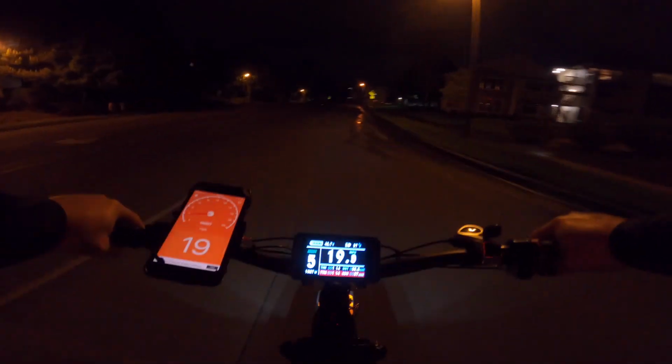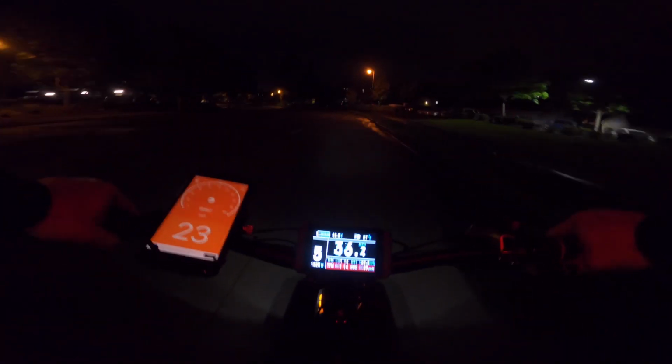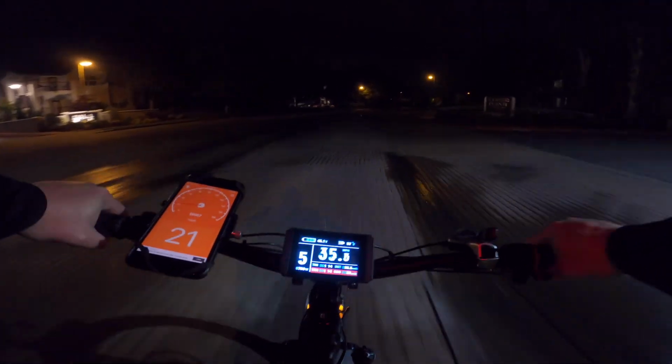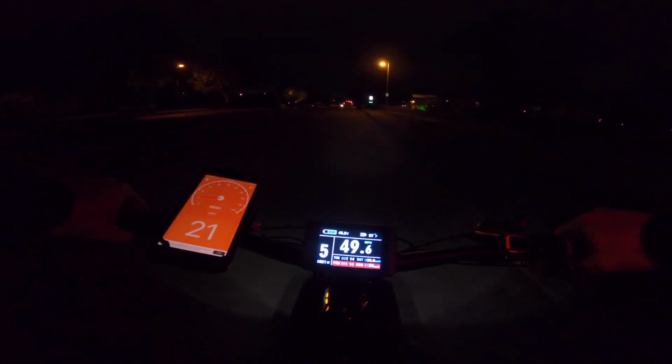So yeah, this thing has been fantastic. Just tons of power, tons of torque. You know, higher top speed. From what I had read and seen in other videos, people made it sound like the top speed wasn't affected, but in my situation it is.